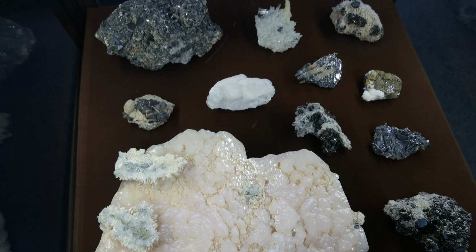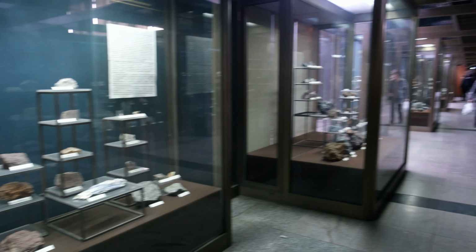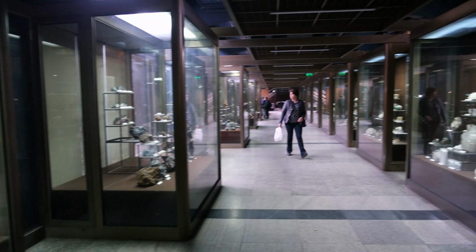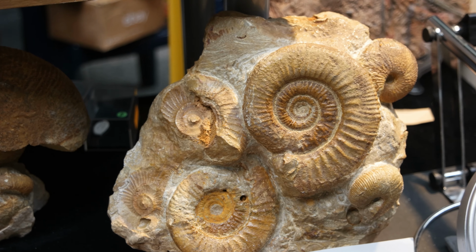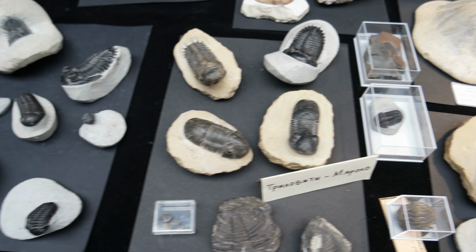From Krumovgrad, there are various types of barites. From Madan, there are orpheite, native bronze, malachite, and cathocatsite. They are displayed in almost all types, both cut and uncut, including rare precious stones.